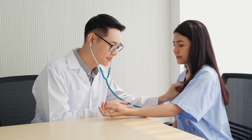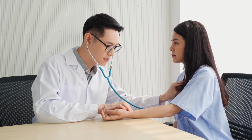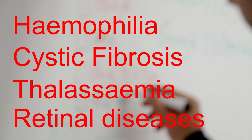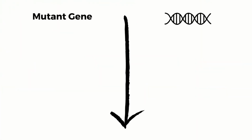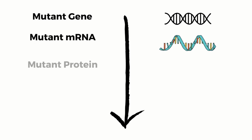And recently, gene therapies have emerged as a cutting-edge approach in molecular medicine, with great potential to treat genetic disorders. Today, gene therapies have already been used to clinically correct the genetic alteration in some inherited disorders, such as haemophilia, cystic fibrosis, thalassemia, RPE65 gene-related retinal diseases, and is also used to tackle acquired diseases such as AIDS, Parkinson's, cancer, and Alzheimer's disease.